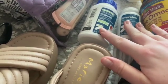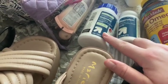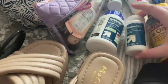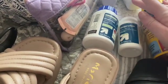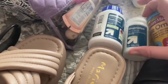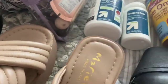But then 2 things of ibuprofen, because when I was doing research for Switzerland, it said that medication was very expensive. So I'm like, I get headaches too much to not have ibuprofen with me. So I have 2 of those. This one is just to go in my purse, but I don't have space in my purse right now, so it's out. And then this one is usually just extras.